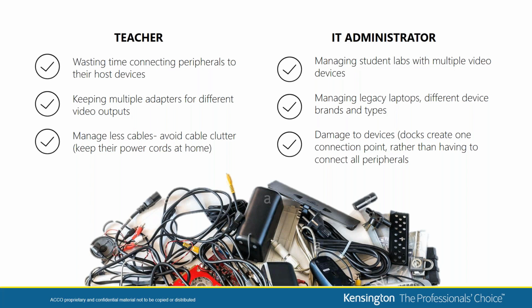So how do we take those adapters completely out of the system so that way they have a nice, clean docking station that connects to their laptop, right? That's a huge, huge pain point that we can alleviate from them.